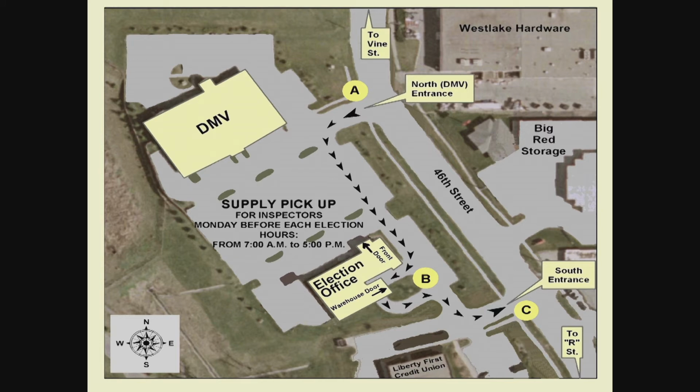Before leaving the parking lot, please make sure you have all of your supplies. Check that you have the ballots for your precinct, and if you are in a precinct with more than one ballot style, that you have all of the proper styles. Double check that you have your list of registered voters for your precinct. This should be in the blue book of your ballot box. Make sure you ask for any additional signs that you may need. Please follow the election supply pickup map on page 11 of your manual.